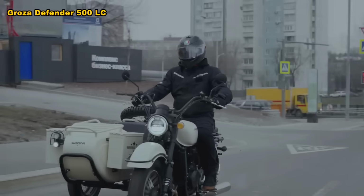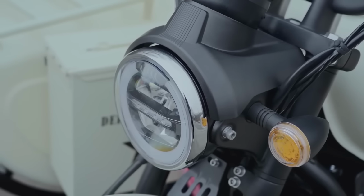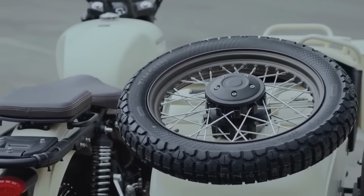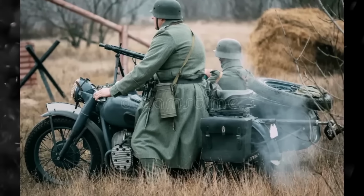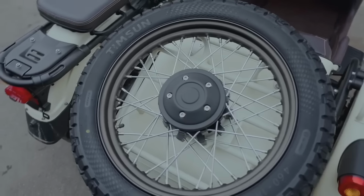How can we not mention in this episode the already well-known Groza, featured in the episodes with Sanny Chetadella and Andrei Skuterts, Defender 500 LC and its predecessor, the Defender 500 model. This is a motorcycle with a sidecar designed in a retro military style. That's why its appearance, in some ways, resembles Soviet and Chinese motorcycles with sidecars from the 1960s and 1970s, and in some ways, even German vehicles from World War II. However, the Defender's internals are quite modern.